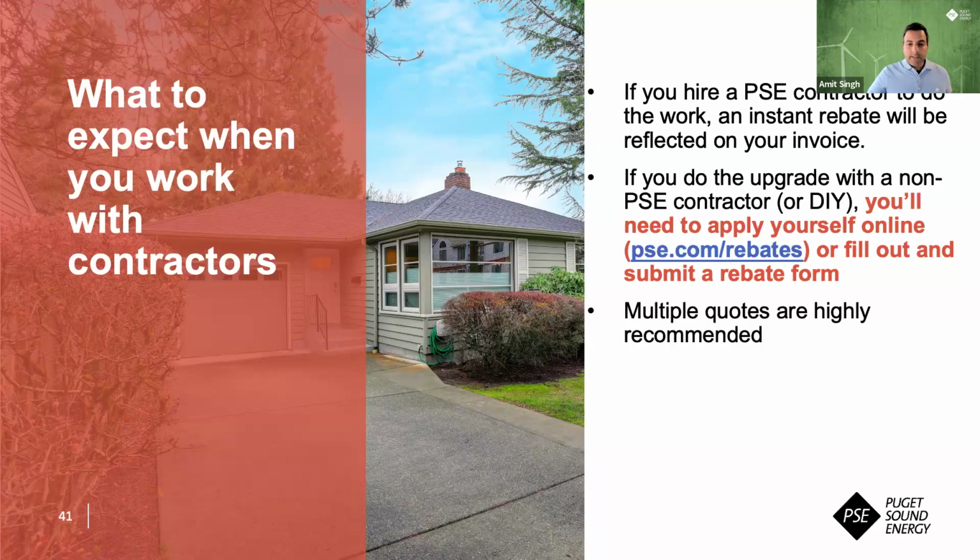We do always recommend multiple quotes whenever you're considering any upgrade project. The magic number there is kind of 3. That should give you enough of an idea of what the range of that cost should be. And you can also learn about the project from contractors.